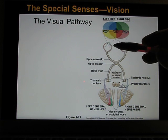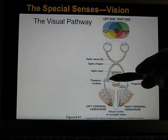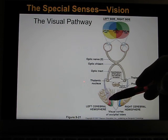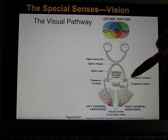And they will go through cranial nerve number 2 to the thalamus. Thalamus is like a train station. Information moving in and out of the cortex has to go through the thalamus. And from the thalamus, the signal will go to your occipital lobe, the visual cortex, and be further analyzed there.